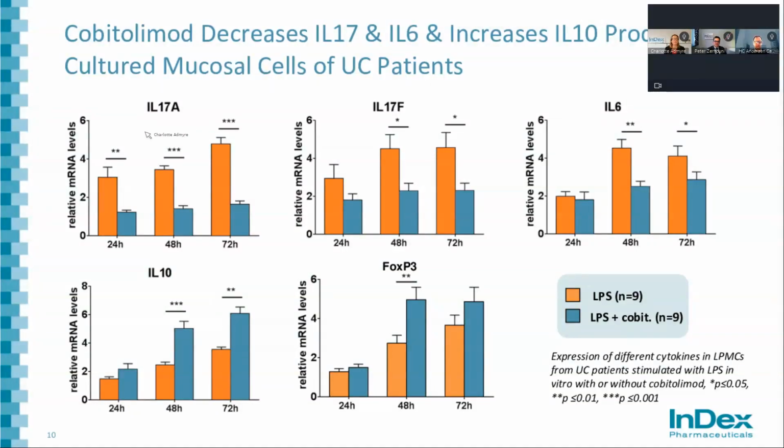And then we can see that by adding LPS, we induce pro-inflammatory cytokines here in the orange bars. But if we add Cobitolimod to these LPS-stimulated cells, we instead see a significant reduction of pro-inflammatory cytokines. Again, we see a reduction of IL-17, which we also saw in the animal model, but also other pro-inflammatory cytokines such as IL-6. And at the same time, we again see significant upregulation of this anti-inflammatory cytokine IL-10, which we also saw in the animal model.